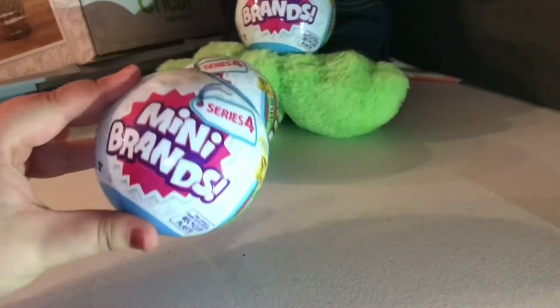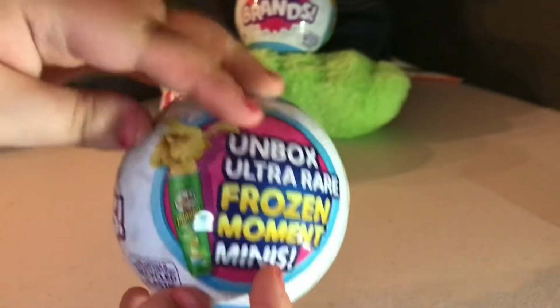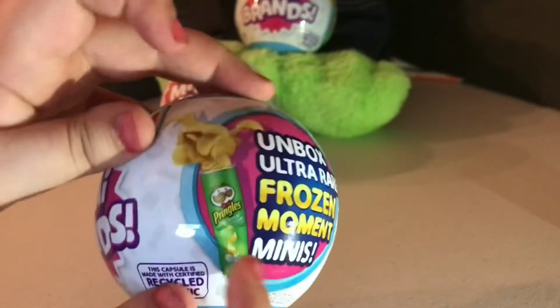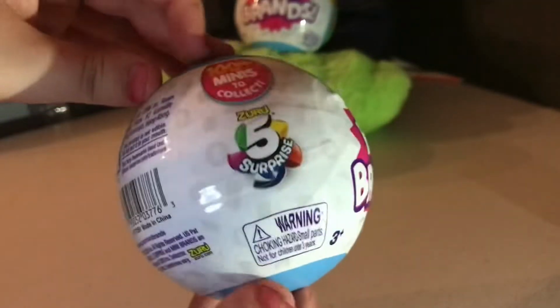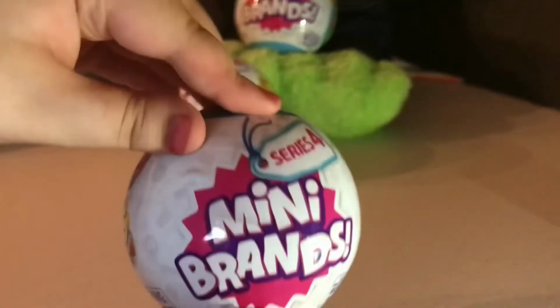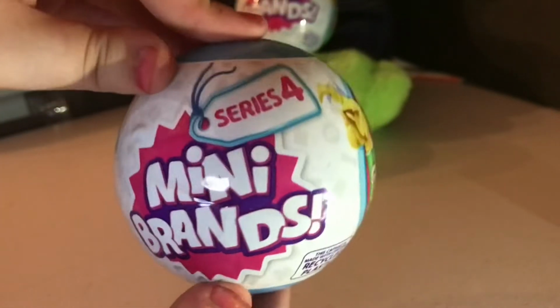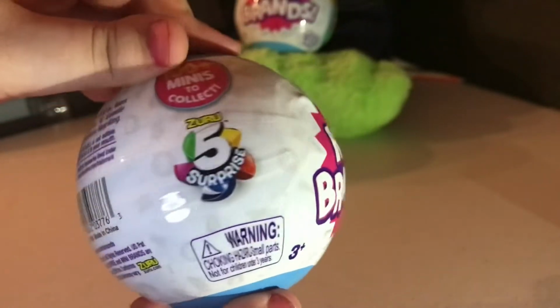Let's start with this one. Now let's look at the packaging. So you can unbox Ultra Rare Frozen Moments, and I hope I get one of these today. Now I found these because they're very hard to find. I found these at Target, my nearest Target. So that's really cool how I did find them.